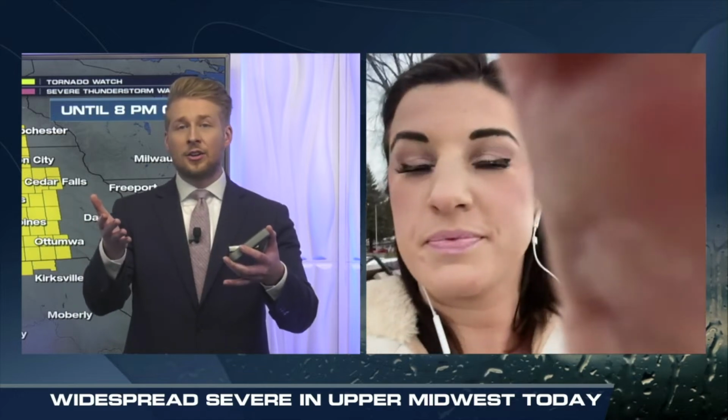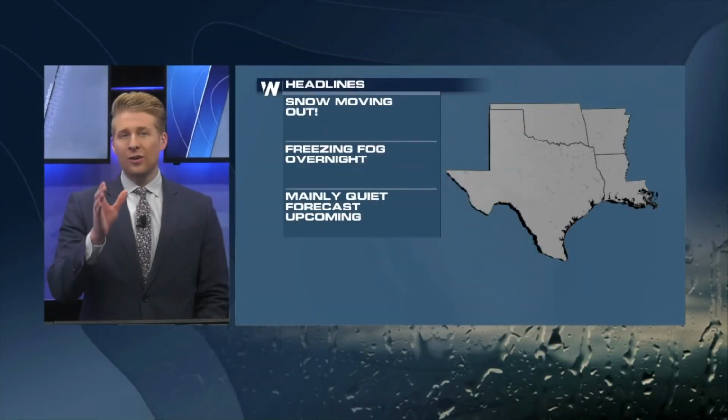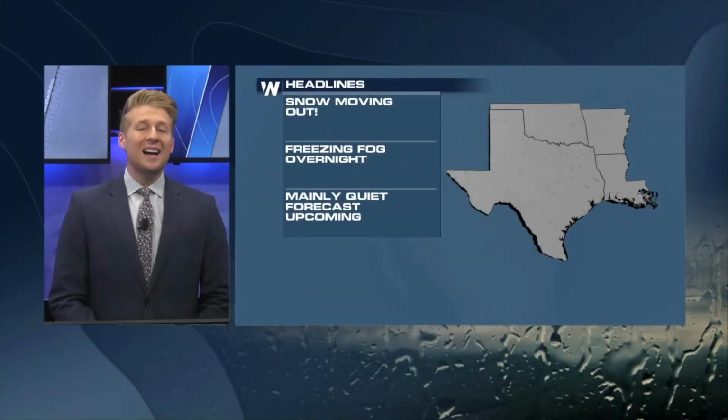And as you can see behind her, there's snow on the ground. So this is a very interesting setup we have going. That snowfall is moving on out, but we are going to see some freezing fog behind this system.